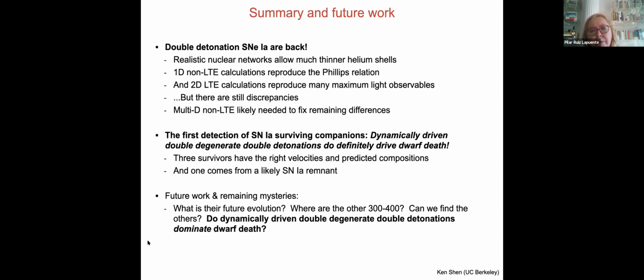But what do you mean by late time? Do you mean nebular spectra? Nebular, yes. So I've done no work on nebular spectra, but I think Abby's going to talk about sub-Chandrasekhar mass nebular spectra. So maybe she'll have more to say in her talk. Okay. Yeah, I've only done 1D nebular, but we can talk about that a little this afternoon.